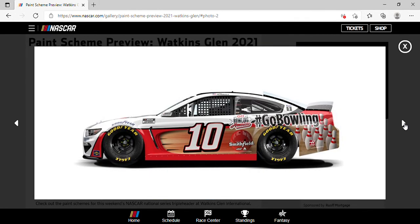Eric Almirola and the number 10 GoBowling.com Ford Mustang, or hashtag GoBowling Ford Mustang. Kind of goes with the fact that the race had the same name, obviously. I like this paint scheme though. I like the white on the top. You got the red here. You obviously got a bowling ball going after the pins, going for a full-on strike. And there's a thing here that says, Go Bowling America. Okay. Put the hashtag Go Bowling as well.